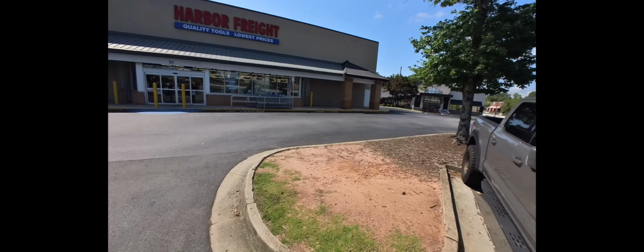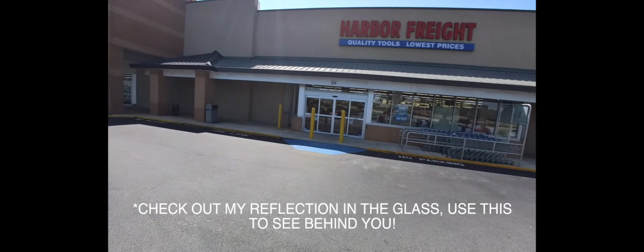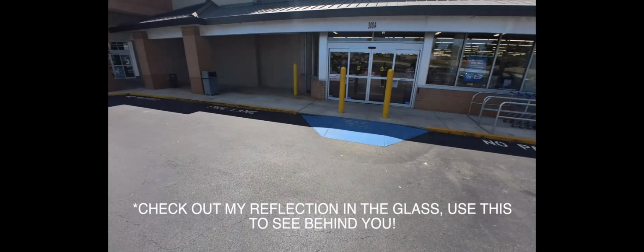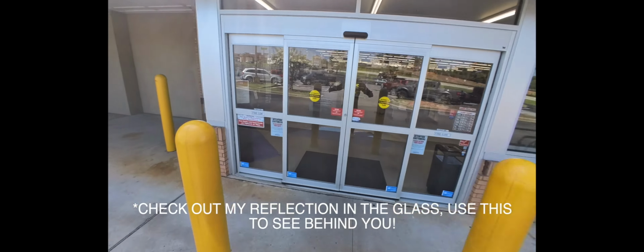And now I'm walking towards Harbor Freight, and it's real easy. I've already scanned around me. Anytime you're scanning, you want to scan what's closest to you first, all the way out to what's the furthest.